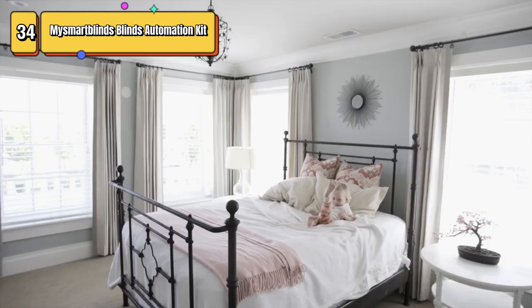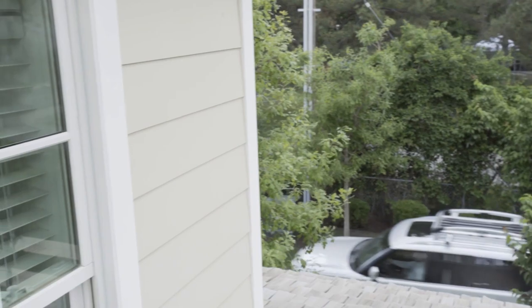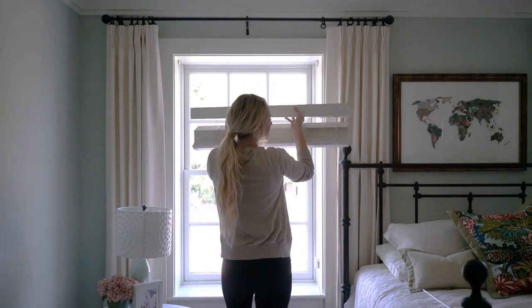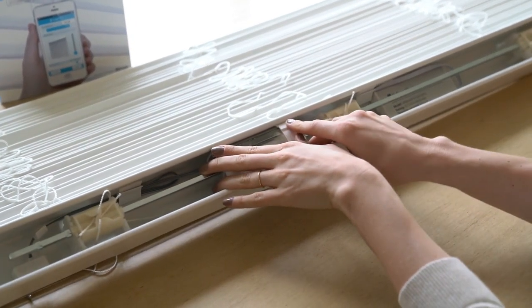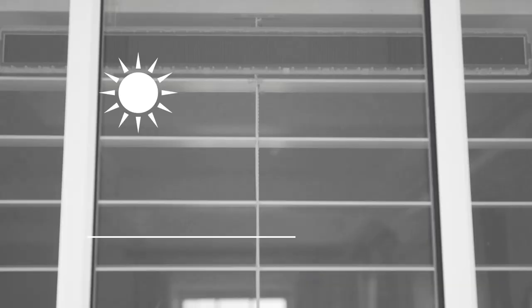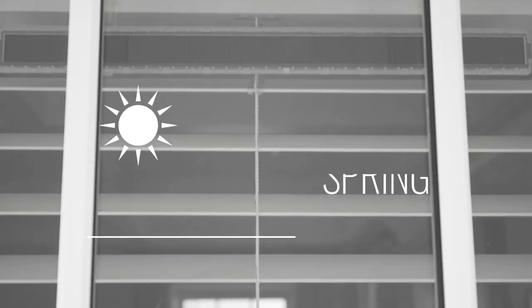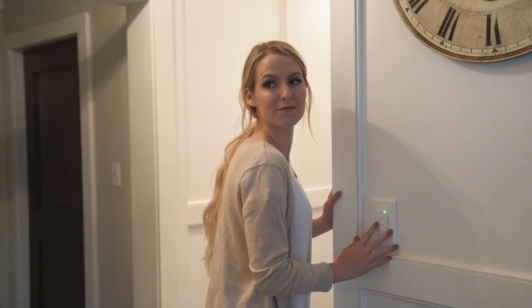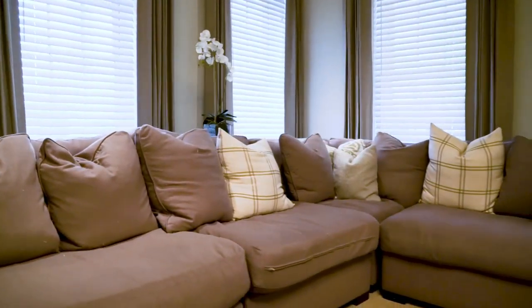Top 34 is a device that can turn your regular window blinds into smart, automated blinds. It is compatible with both iOS and Android devices. With the kit, you can use a smartphone app to control your blinds remotely, set schedules for opening and closing, and even integrate them with other smart home devices. Some kits also offer voice control options and compatibility with popular smart home platforms.